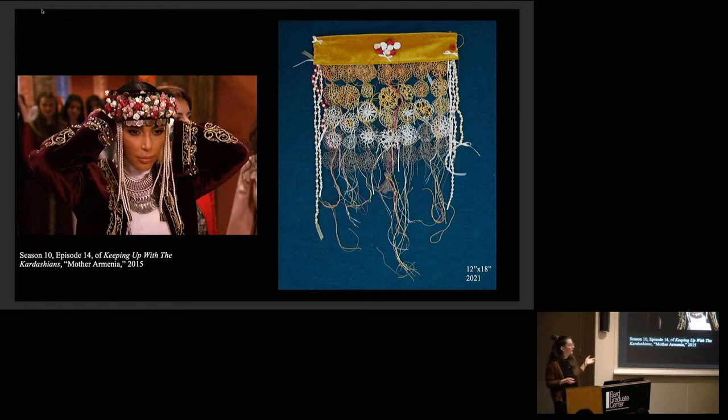This is a piece, again, referring to that early moment of seeing Kim be representation in an earlier space when she first visited Armenia in 2015. And so this piece on the right is a nod to that still from that show.